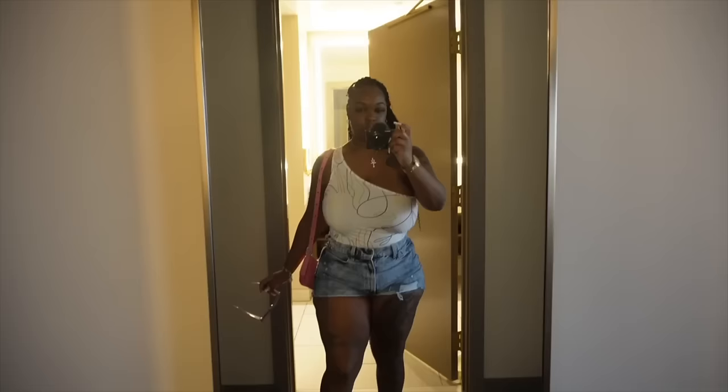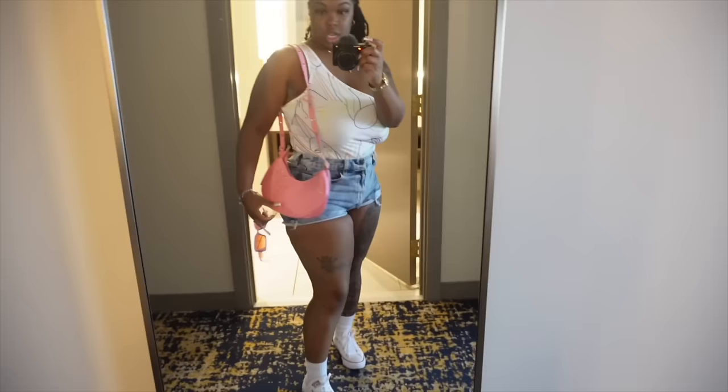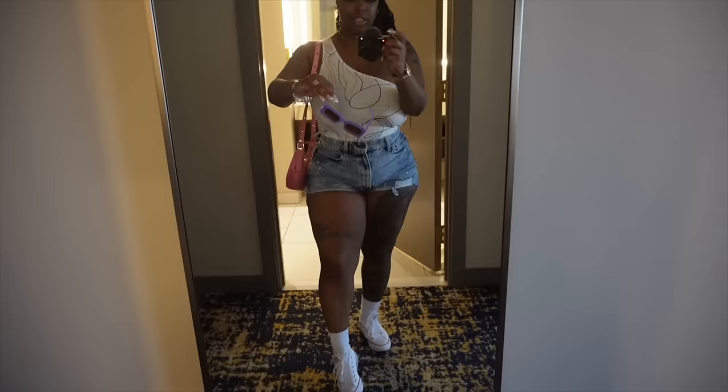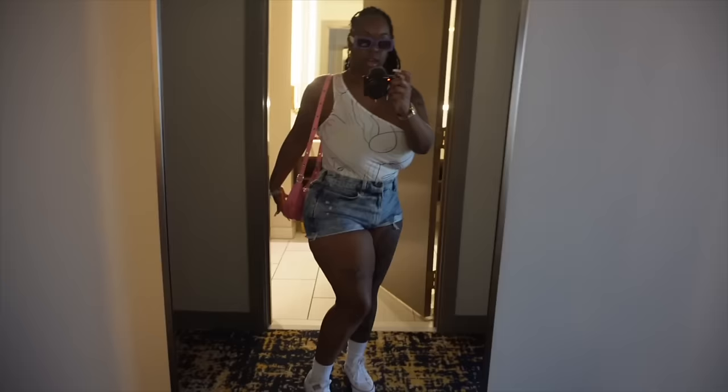All right, y'all, dressed and ready. Came in the room, freshened up. So this is what is going on. Top sheet in, these shorts from JCPenney, my sheet in purse with my chucks, and I did some high socks with my Temu shades. I said shorts, but Temu shades. Let me get it together. Oh, that's a look, okay. That is a look.